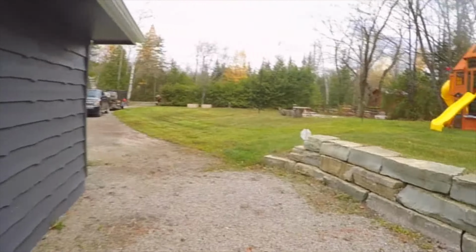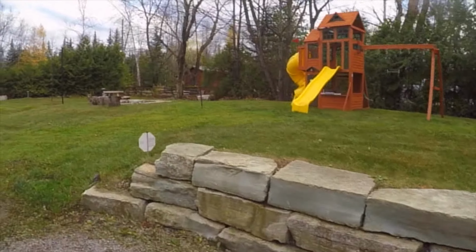We're gonna try and get at least 4 to 5 done, because I think we have another 40 left to do. And they're calling for snow on Thursday, so that's in 3 days.